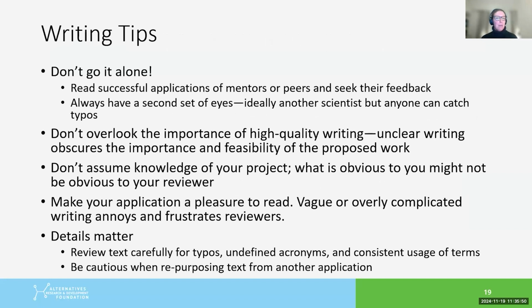So, and finally, just some writing tips. Don't go this alone. There is no reason that you have to think about this as a project that you have to do all by yourself, nor should you. It's really important to learn from your mentors, learn from your peers, ask people for their successful applications. It's always good to just sit down and read a few different applications, get a sense of the tone and the structure. If you can get your hands on a successful application for the program that you are submitting to, even better, because now you have a sense of what the reviewers saw and liked, right? And so don't think of this as something that you have to sit down and figure out how to do by yourself.